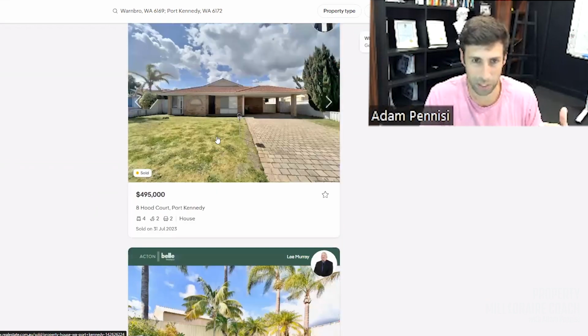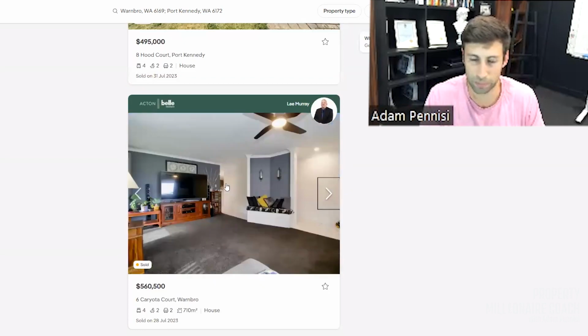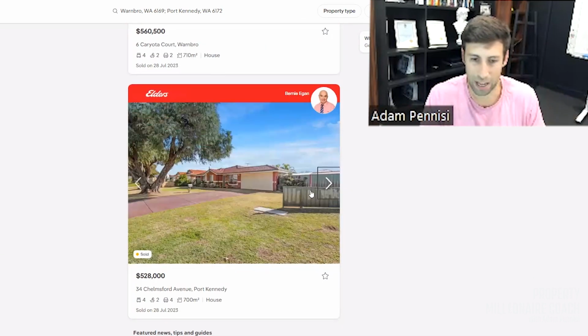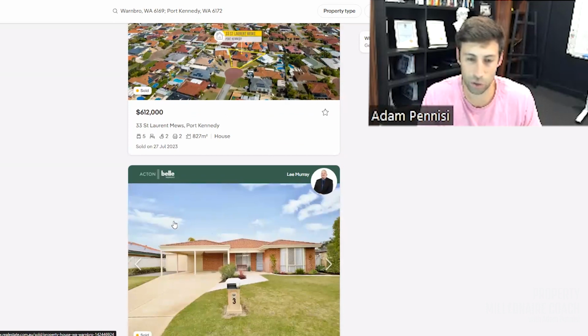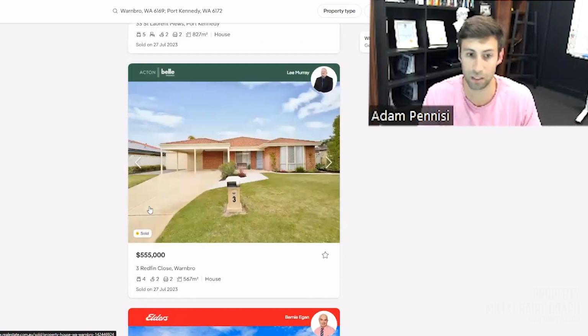These ones look almost identical. This one, you get a pool for an extra 50 grand. So that one looks a bit nicer. So this one, low 500,000 in Port Kennedy. This one, 612,000. That's a 5-bedroom. So you're going to get more rental yield if it's a 5-bedroom, but now you're up around the $600,000. Is that going to be too high for that investment grade? Are you going to be able to get a 7% yield on that?